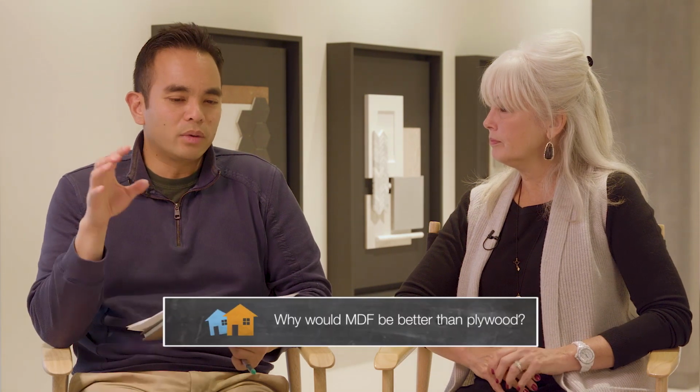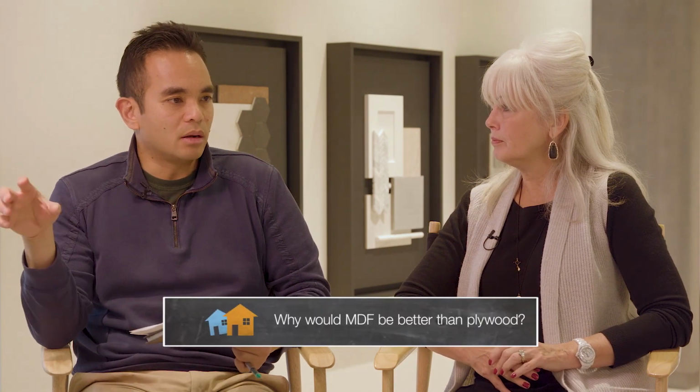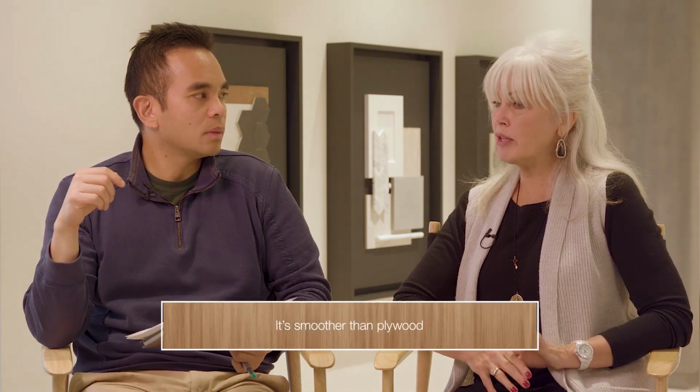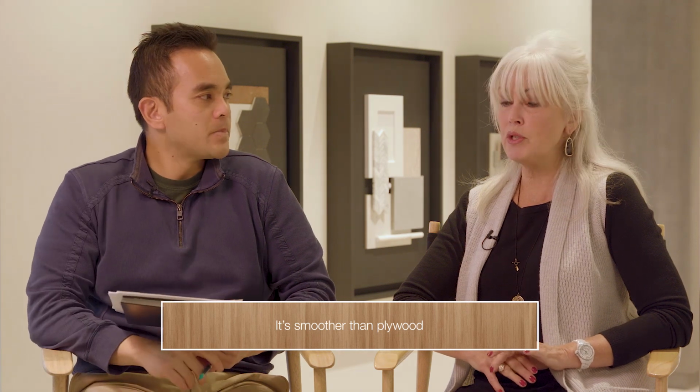And why would this be better than plywood? It's better because it's a lot smoother than plywood. Plywood's generally used when you're doing cabinetry if you're going to veneer over top of it, with either a laminate product or a veneer wood, rather than a solid wood door. Keep the cost down, but get the same look.